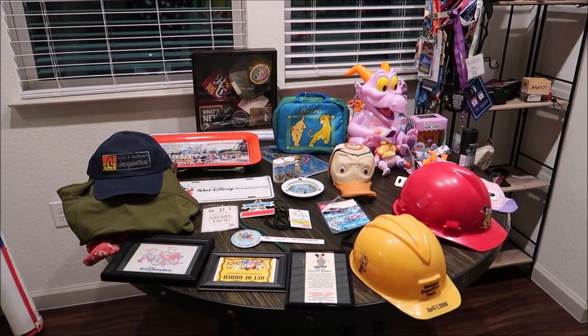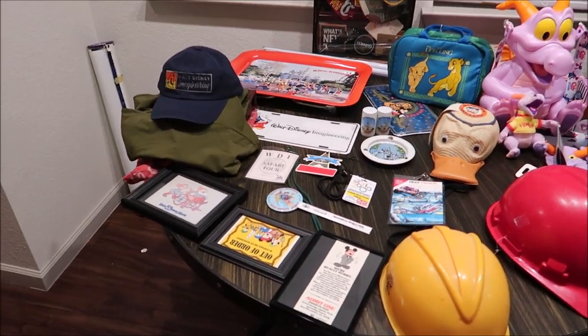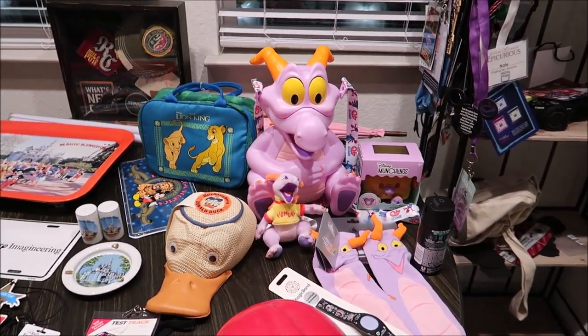All right, here is a look at everything we have for the auction. I got a lot of great items that I think a lot of people are going to be interested in. And also, don't forget about all of the Figment stuff.